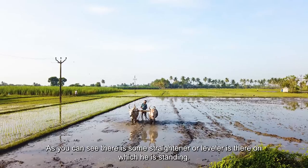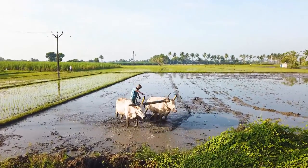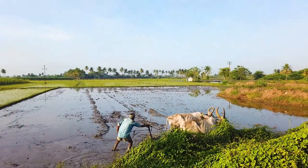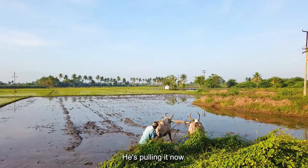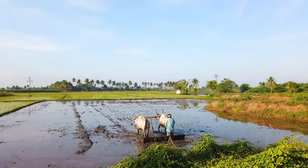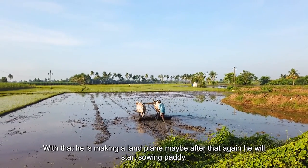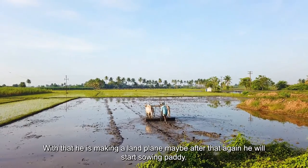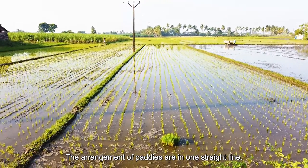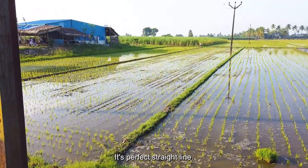As you can see, there is some straightener or leveler on which he is standing. Yeah, you can see that one. He's pulling it now. Again. See? With that he is making the land plain. Maybe after that again he will start sowing paddy. The arrangement of paddies is in one straight line. Either you see straight way or diagonally also. It's perfect straight line.